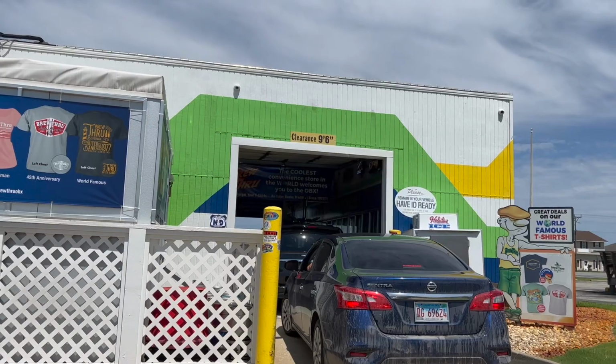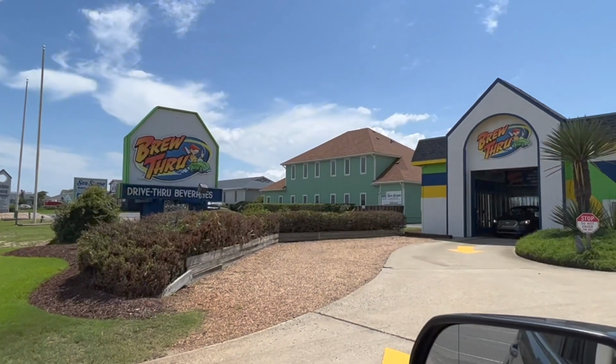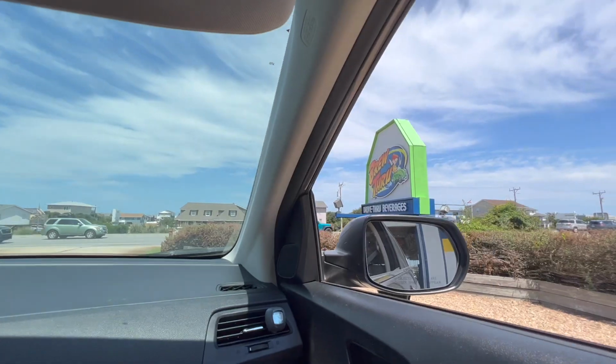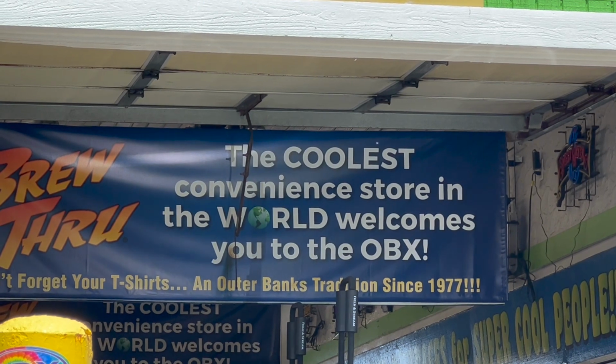So we've been going on drive-through with fast foods, but drive-through with alcoholic beverages? Yes, it's here in the Outer Banks. They call it brew-through. So far, I have seen 3 branches. I think this is in Kitty Hawk already. Then there's one in Kill Devil Hills and in Nags Head.